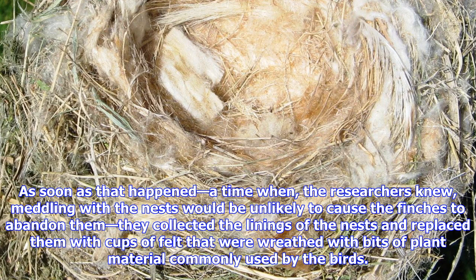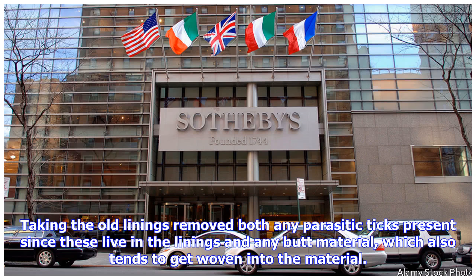Based upon these findings, Dr. Suarez Rodriguez and Dr. Macias Garcia argue that their finches are indeed collecting cigarette butts deliberately to keep ticks at bay and improve the survival of their young.